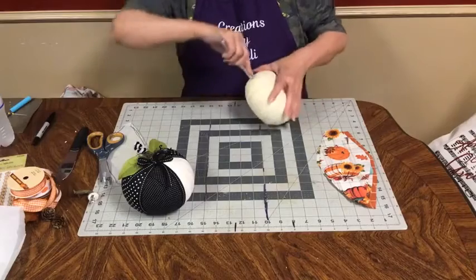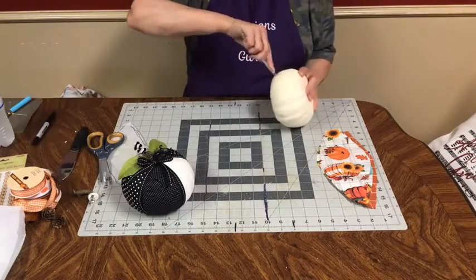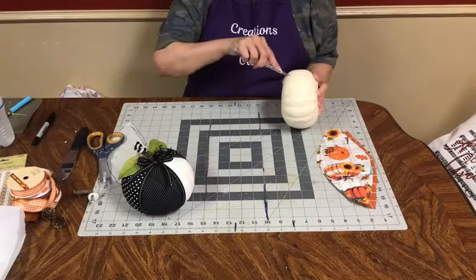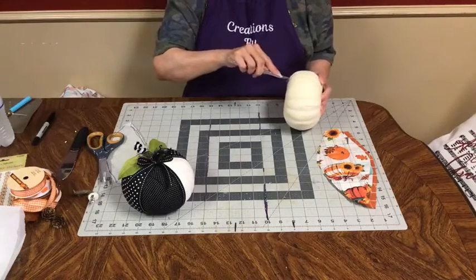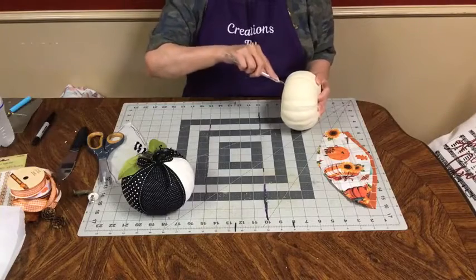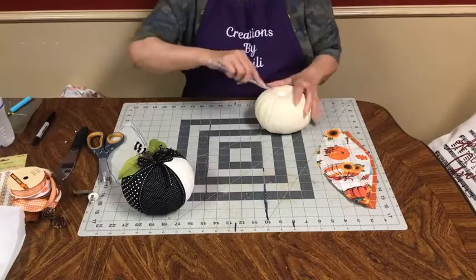I think if you tried to do this with any smaller pumpkin, and this is why I don't think you can do it with a Dollar Tree pumpkin, I have not tried, but I believe the pumpkin would split open because it's hollow. This one's not hollow.